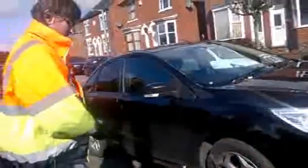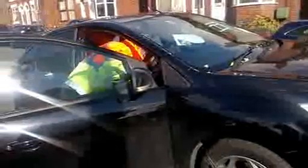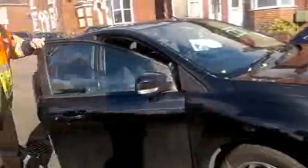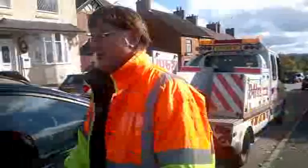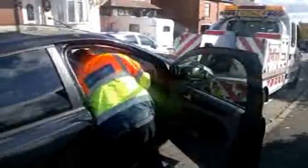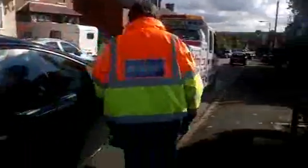As you can see, it's now strapped down. Handbrake's coming off. Handbrake is off. Now that's ready to go. So I'll try and put the hazards on, see if we can get a little bit more out of them, but I ain't holding my breath. Let's roll.